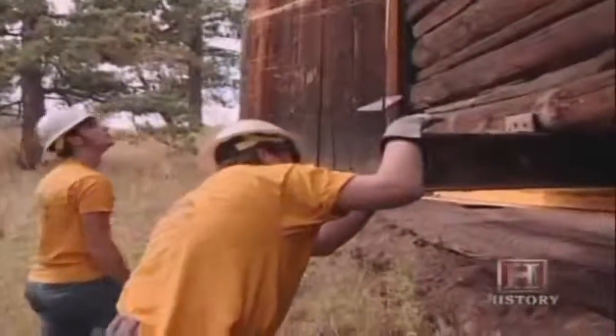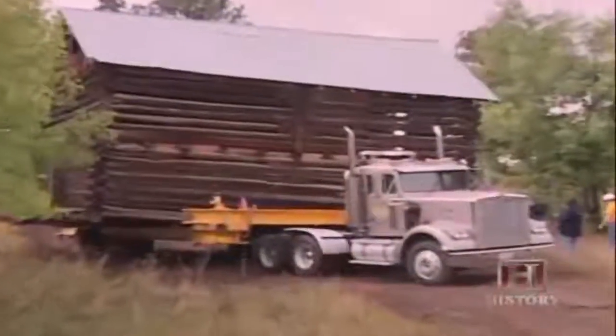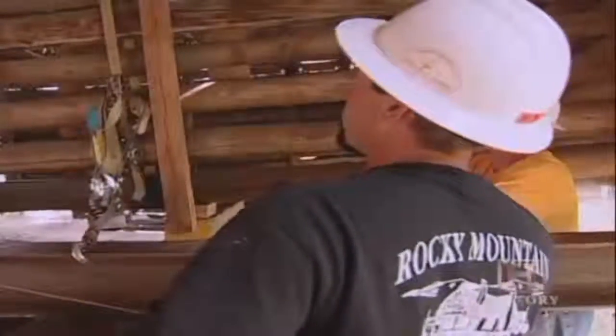We're tight in there, James? Yeah, the whole building's leaning that way. They spend an hour tightening the remaining cables and re-welding the cross beams to the main beams. All right. Yeah, leave it like that.